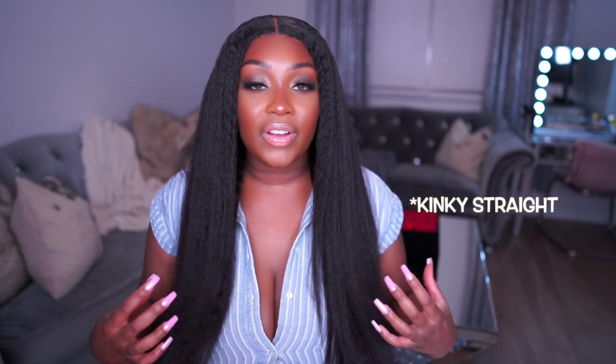Can we get into this wig right here from Recool Hair? This is their Kinky Curly 5x5 HD lace closure wig. It is in 22 inches.